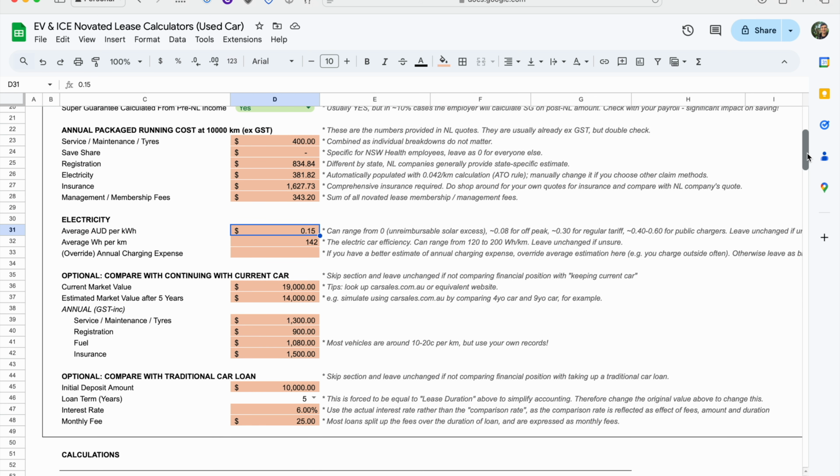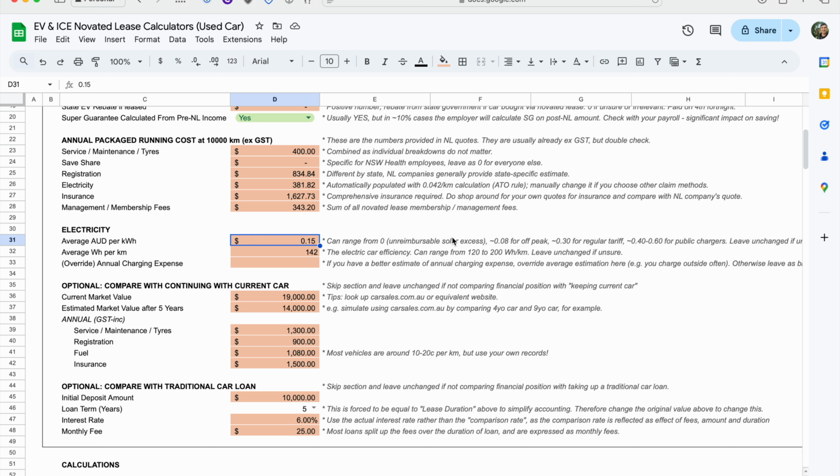You can change it if you like. If you think you're going to just use solar, then you can probably reduce that. If you're going to use public chargers, you can increase that. The average watt hour per kilometer, look this up for your EV. For a Model 3, it's generally 142, but you can change it if you have a different electric vehicle.